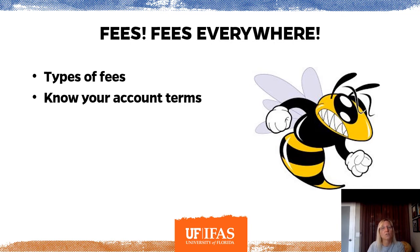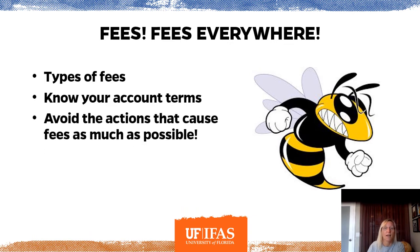So understand those terms on any account that you have at a financial institution, and then avoid the actions that cause fees. You can actually opt out of overdraft protection, which means if you opt out and for some reason you make a transaction with your debit card that is using up more money than your account has available, then the transaction will not go through.